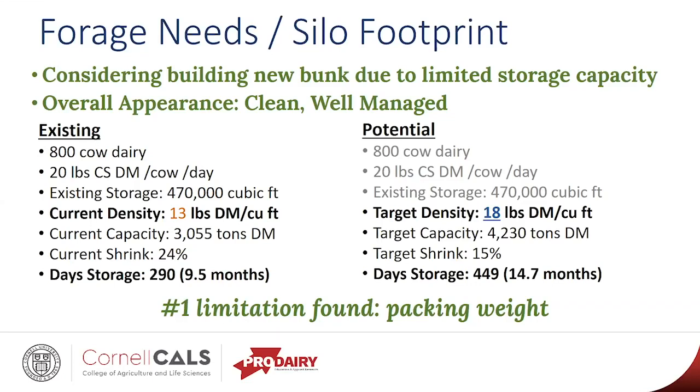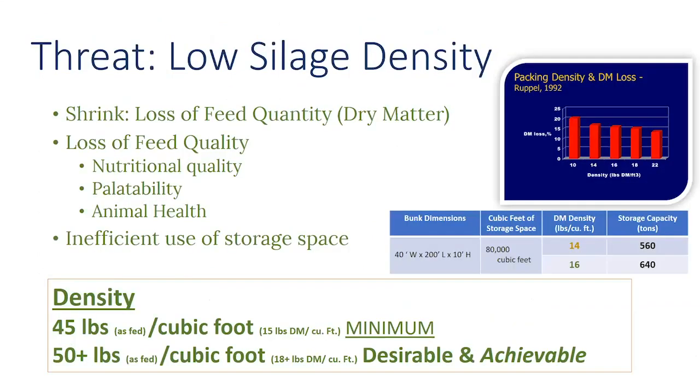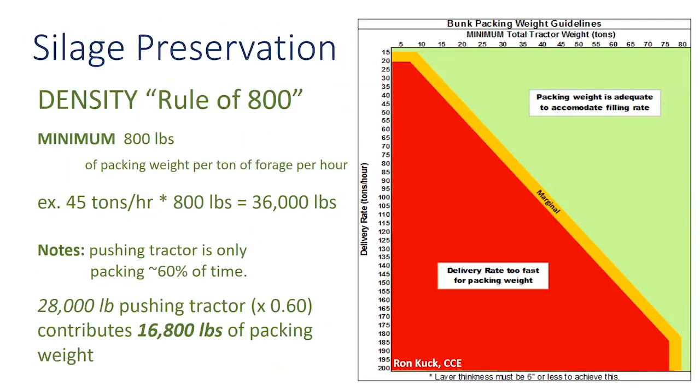And if anyone wants help with this, certainly shoot me an email or give me a phone call or reach out to your local extension team or myself, either way, but I'd be happy to help anyone with any of these calculations. Great, Joe, and we'll loop back to the other part of that question when we wind up. Yeah.